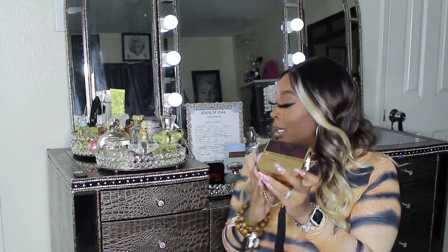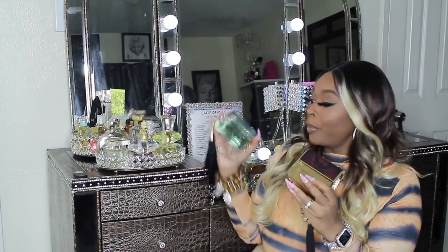So they sent me Marc Jacobs Decadence, and this is what they look like right here. This is already one of my favorites. I showed this in my last perfume haul when I got perfume for my birthday. This is the exact same thing as this right here. This is Decadence and this is Divine Decadence, except they remade it to be a little bit lighter and airier, but it has the exact same fragrance.